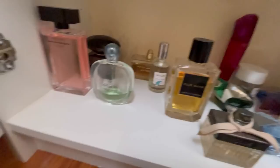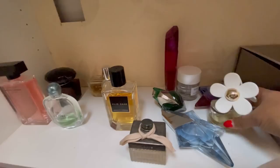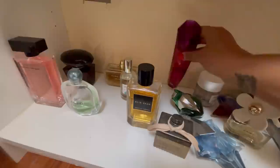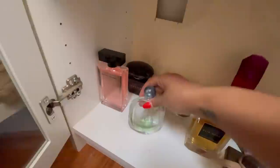So I still have these. I barely touch these fragrances. Like this one over here, Chloe, I don't touch anymore, but they have sentimental value to me, so I keep them for sure. Same with this fragrance here. It reminds me of my mom because she got it for me. This one's an old one too. I don't wear it that often, but it reminds me of my mom.